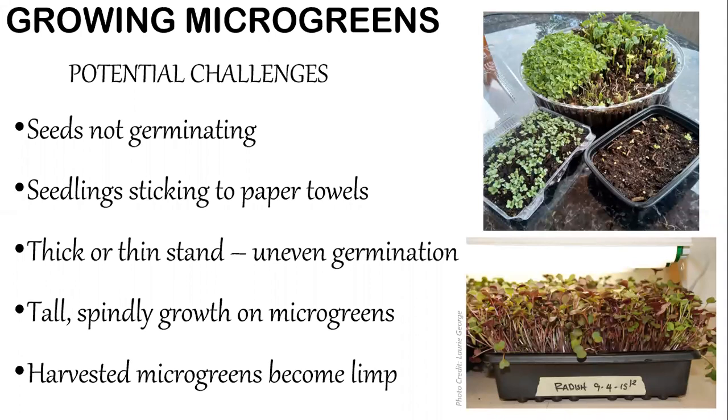If the microgreens become limp, don't let them sit in the air after harvest. Some people wash their microgreens. You don't have to. Generally, they're not touching the soil. You don't really have a problem with that, but if you buy the greens from the store, generally people say to wash them. Use cool water. Put it in a container or bag and keep it in the refrigerator, and they can last about a week or so.